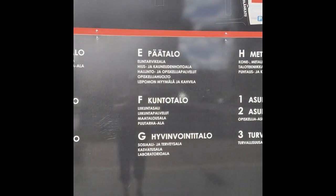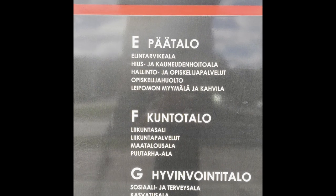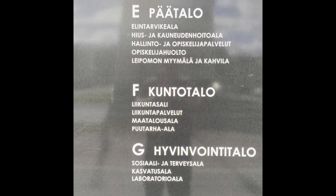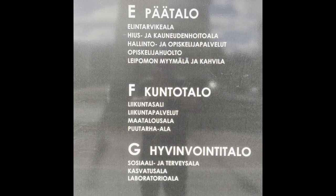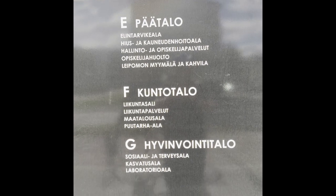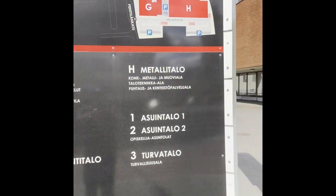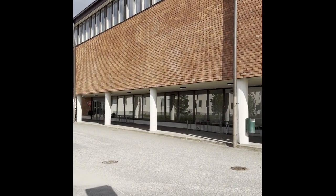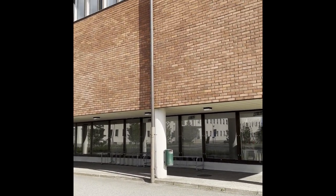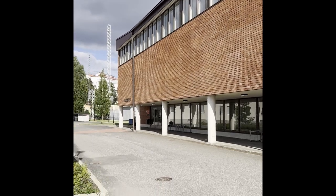Yeah, kuntotalo is F. There's a liikuntasali, so sport hall, sport service, maatalo, agriculture and gardening. Kuntotalo. So this is gardening and agriculture. They study there.